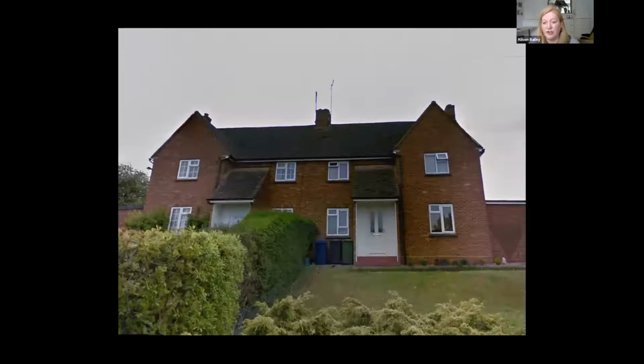And I've got a photo of some of the later post-war semi-detached houses that were in Weller Close after World War II. And you can see from these photos how little has really changed from those 1919 social housing to these 1940s, aren't they? Post-World War I and post-World War II social housing.